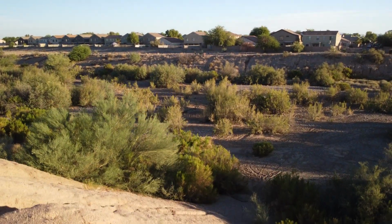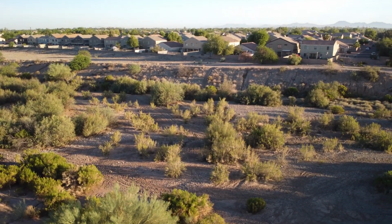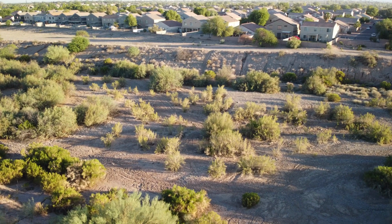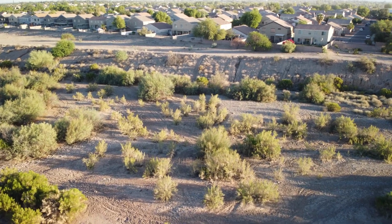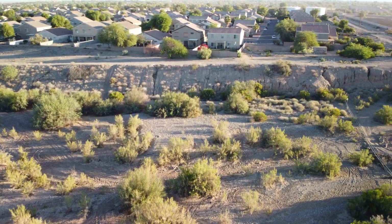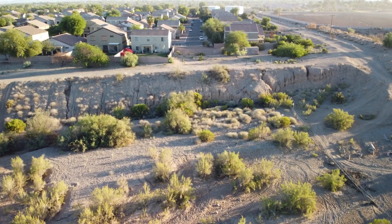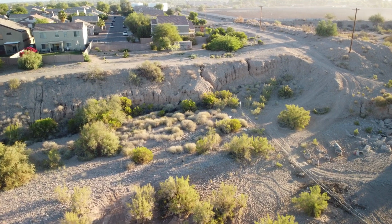We're going to fly down into that area that I was pointing to when we first got here. That's the entrance to the wash. And it's so much bigger than what it looks like from here.